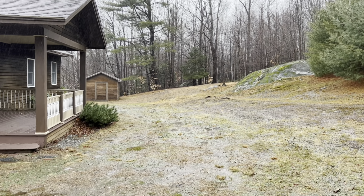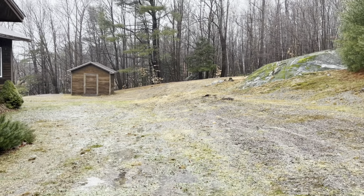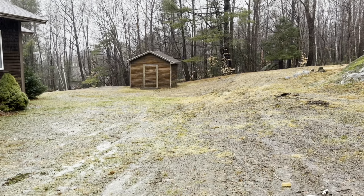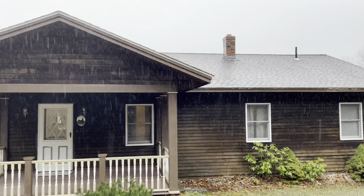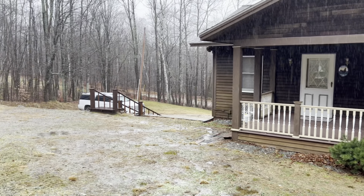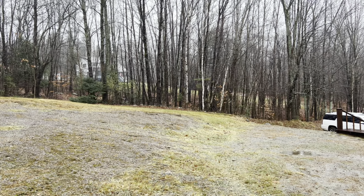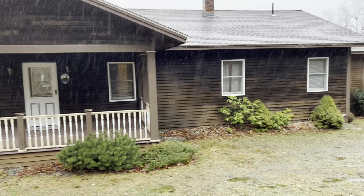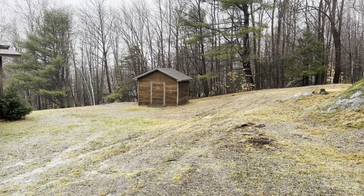There's a shed in the back corner. Roof seems to be in good shape. Chimney seems to be in good shape. You can see the neighbor's house through the trees that way. No neighbors across. And there is another neighbor kind of through the trees there. You can see the house.